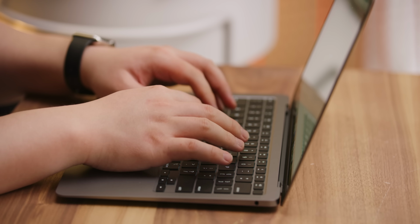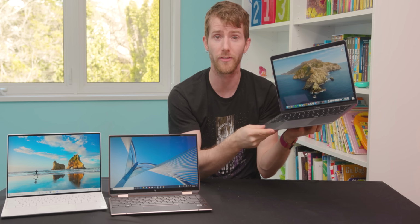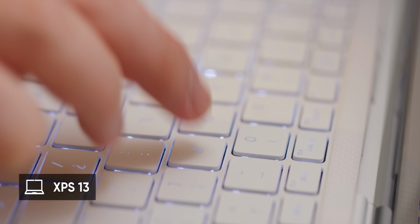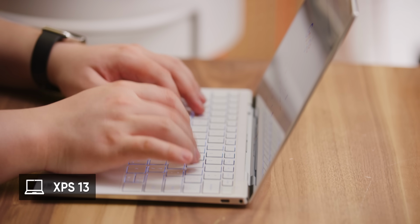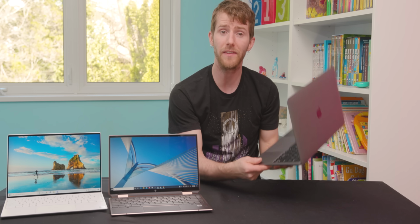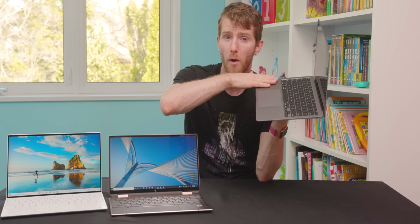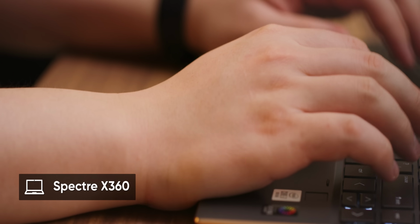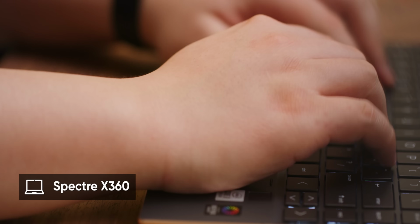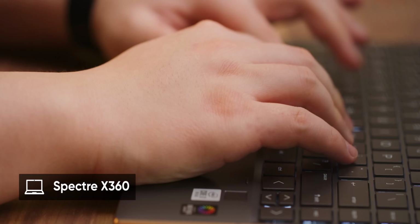For a good typing experience, you need three things: a stiff chassis, consistent key switches, and comfortable hand positioning. Now, all three contenders here nailed the chassis stiffness and the key switches. But if your hands are a little larger, you're likely to be less comfortable on the Spectre X360 or the XPS 13 compared to the MacBook Air. And this is due to its much larger palm rest area. So if your hands are hanging off of the edge of your laptop, you can't really rest them there, particularly if those edges are super sharp, like on the X360.